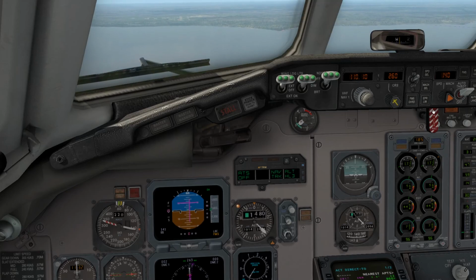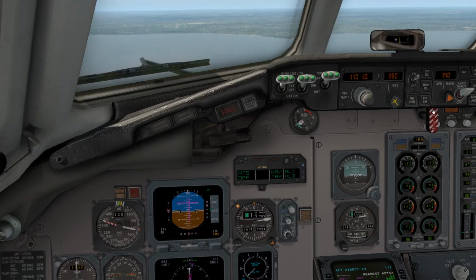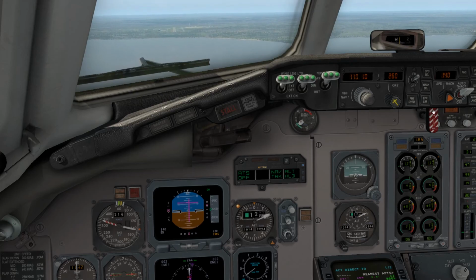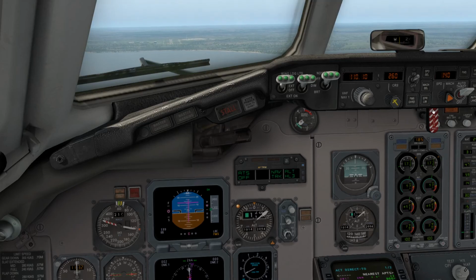Auto throttle gets wonky when I disconnect the autopilot. The auto throttle should still work. I mean, that's what I would think. A little bit low here now. Should still work, absolutely. There we go, picking it back up. Got a little bit low there for a second.